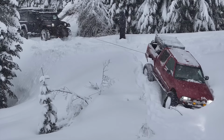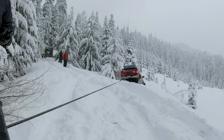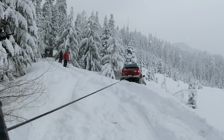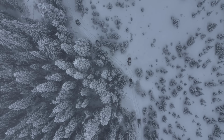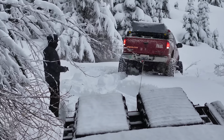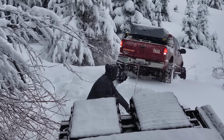This was a very simple mistake with very big consequences. And I think it could be interpreted as a good reminder as to why it's important to go with a group full of capable rigs, because we were able to make this not a very big deal. But if Kelly was by himself, or if he just went with a friend that didn't have a winch or something else, they'd have to go back to civilization to get help. This could be a very serious recovery if you don't have a good team around you.